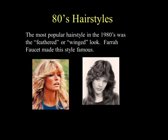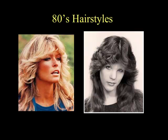Now, here's a slide on 80s hairstyle. This particular speaker put the most popular hairstyle in the 1980s was the feathered or winged look. Farrah Fawcett made this style famous. Now notice the problem here. The speaker actually put the words on the slide. Remember, there's a difference between the slide and the speech. The speaker would say these words, the most popular hairstyle, and the slide would simply supplement what was being said by having pictures. And in this case, my wings in the picture on the right were almost as good as Farrah's wings, the picture on the left.